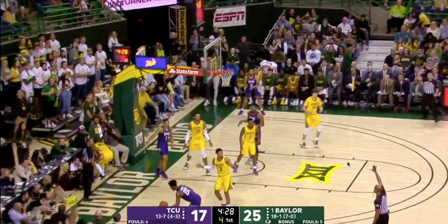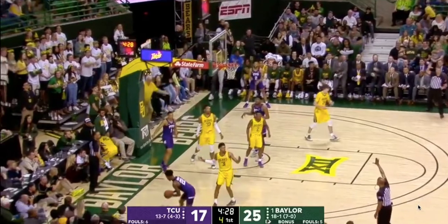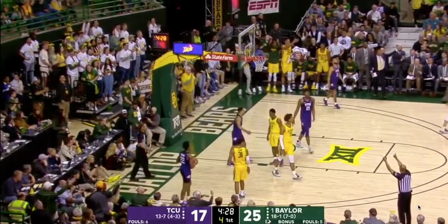So from the transition, right now what you see is versatility, you see speed, you see high IQ, and you see situational awareness. And those are all the things that will lead to a top defensive rating, and that shows a great attention to detail that the staff is doing.